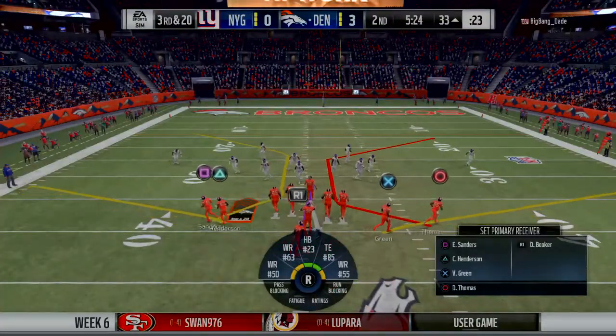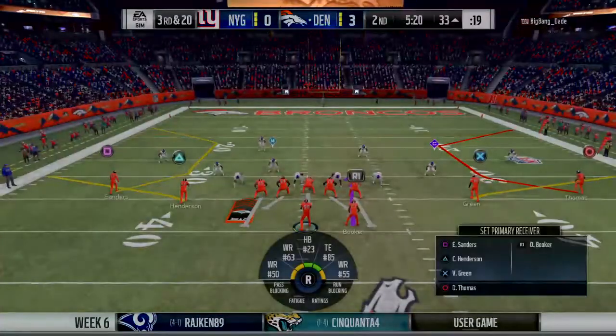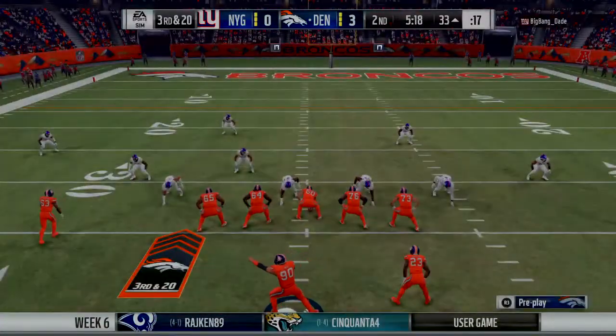The Broncos on 3rd down. They've hit 2 for 4 thus far. This will be 3rd and forever. Now let's go. Watch it, Leopard.